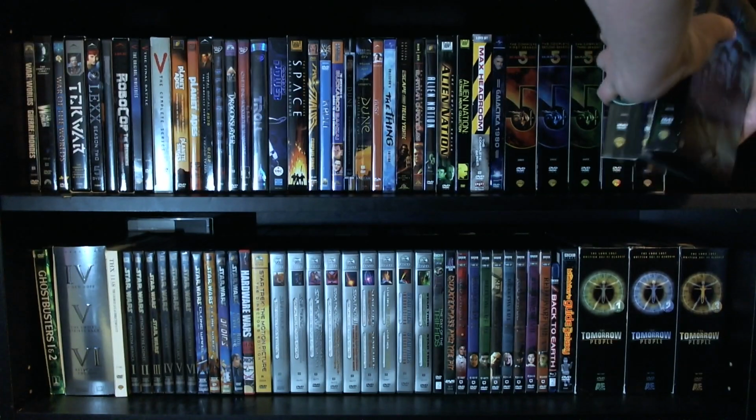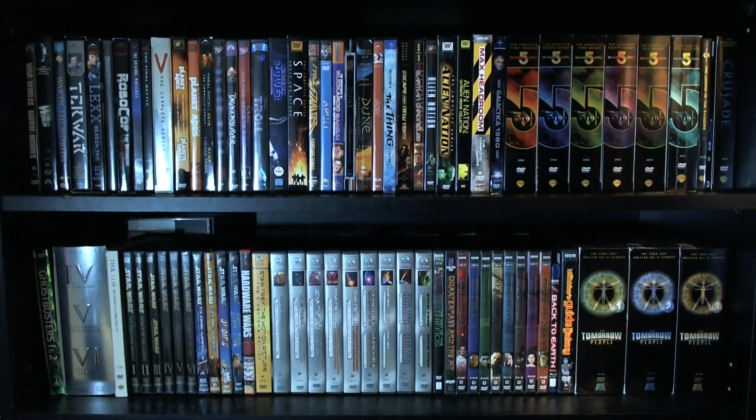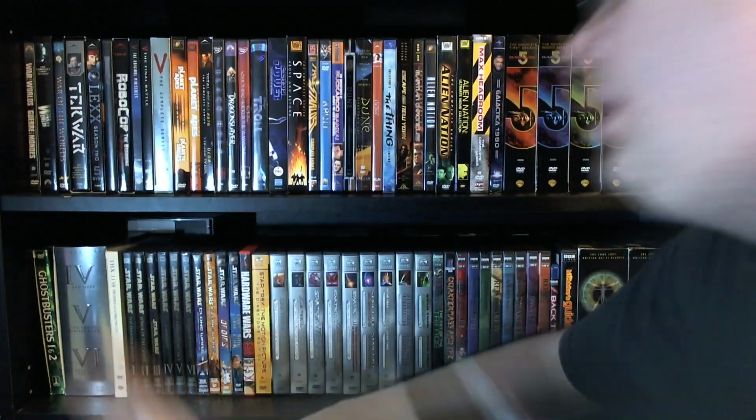The only Babylon 5 I'm missing is one called The Lost Tales, which is one that they put out a few years back, but I have not picked that one up yet.